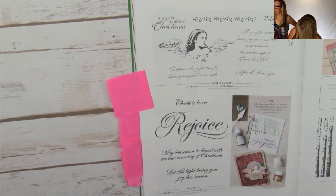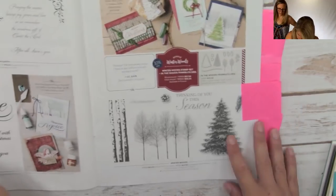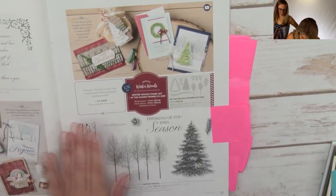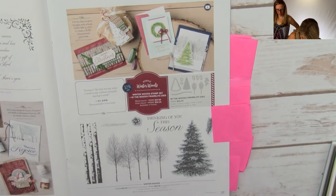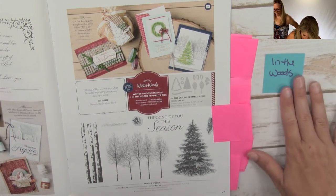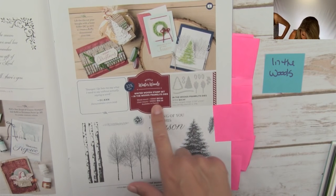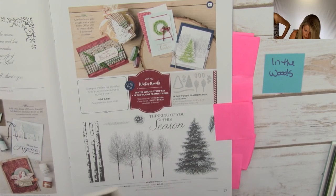Next up we have In the Woods, and that is on page 27 of the catalog. This is the In the Woods Winter Woods stamp set and the In the Woods die. In the Woods is the die, and again, this is a bundle. If you purchase the two together using the special code, you save 10%.